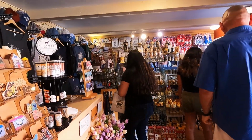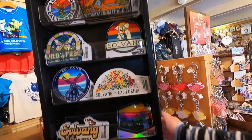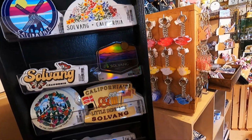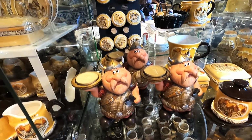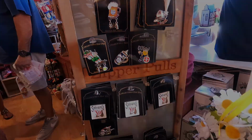Not only were there a lot of different types of stickers, but there were a lot of different types of things, including magnets, steins, clothing, funny figurines, and pens. That's hysterical. La Bella Rosa is a small shop, but totally fun.